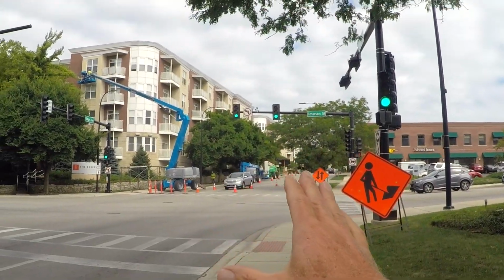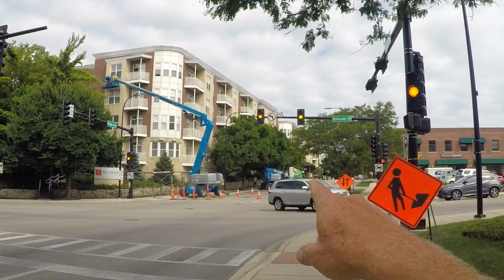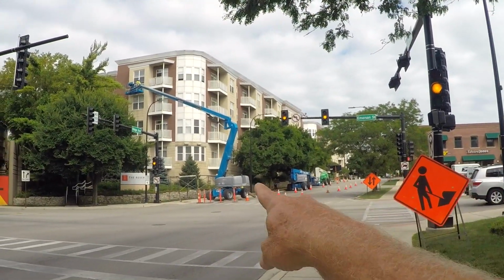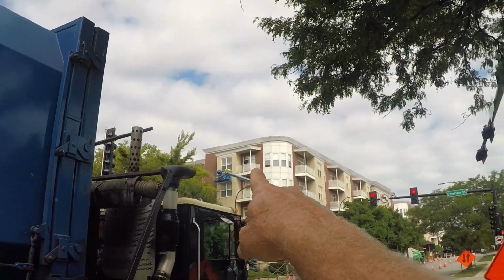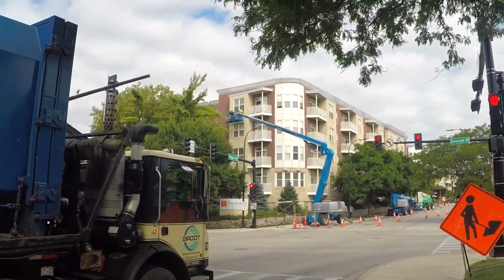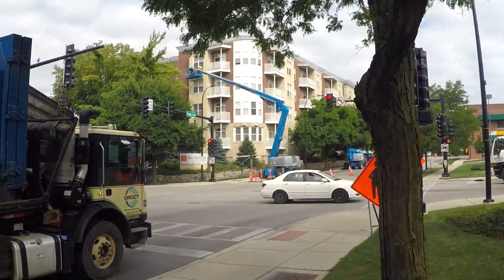Can you only imagine if we only had flaggers or just a few barricades and a motorist runs into the back of that boom lift with that tradesman up top like that? We would have a catastrophic event on our hands.